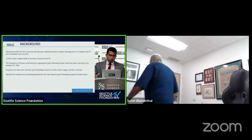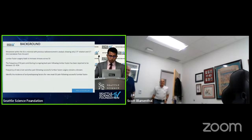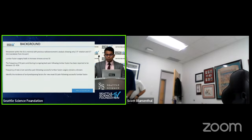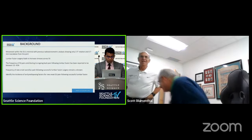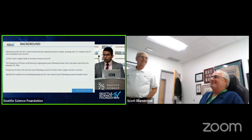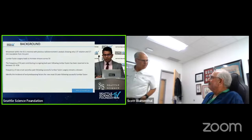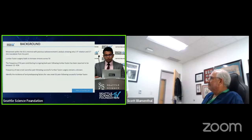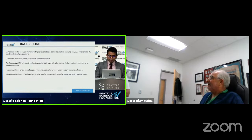And we know that lumbar spine fusion surgery leads to increased stresses in the SI joint. Therefore, the frequency of SI joint pain contributing to ongoing low back pain can be reported as high as 30 to 42%. The frequency of onset of SI joint pain following lumbar fusion surgery remains unknown because some of these patients present with symptoms of SI pain plus lumbar pain, and then they just get one surgery or the other. So this study was focused solely on identifying the incidence and predisposing factors for SI joint pain after a successful lumbar fusion.